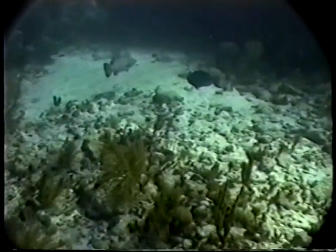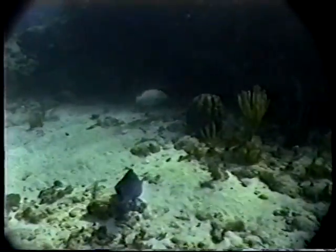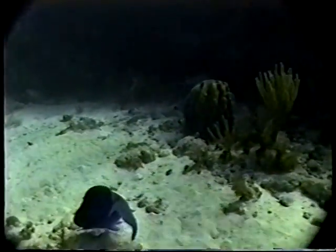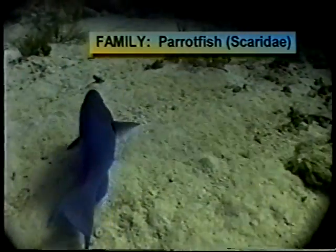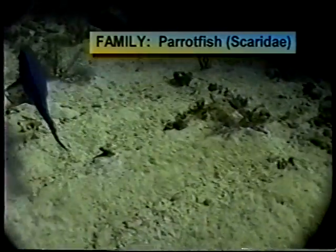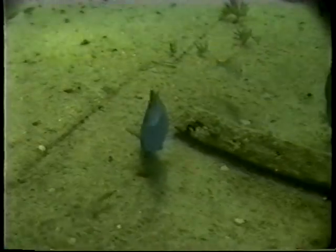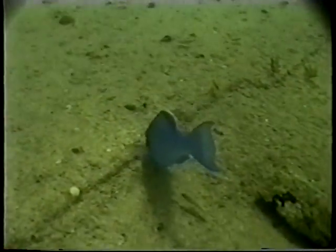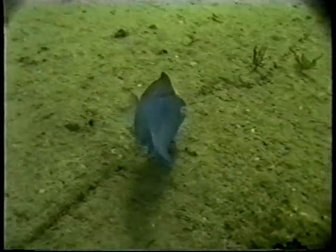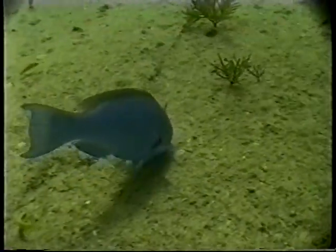This tiger grouper has introduced us to another family of fish, the parrotfish. This is a fully matured or terminal phase blue parrotfish, as indicated by the squared protruding head and deep blue coloration. Parrotfish can go through several color phases as they mature, but all terminal phase parrotfish are males. In some cases, they may start out as females and change sexes when fully matured.